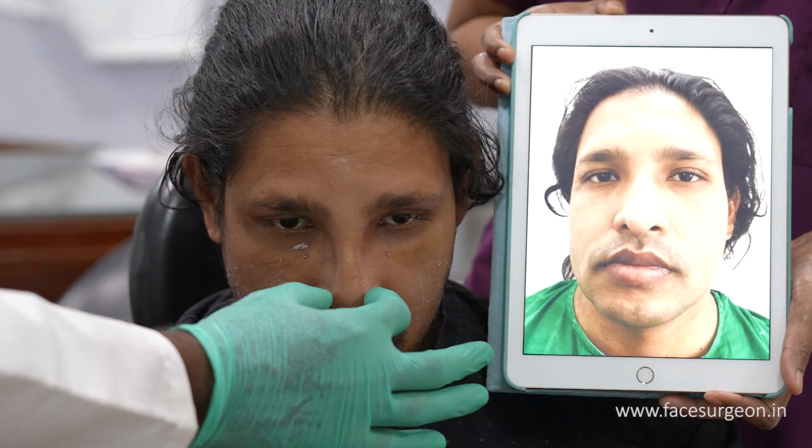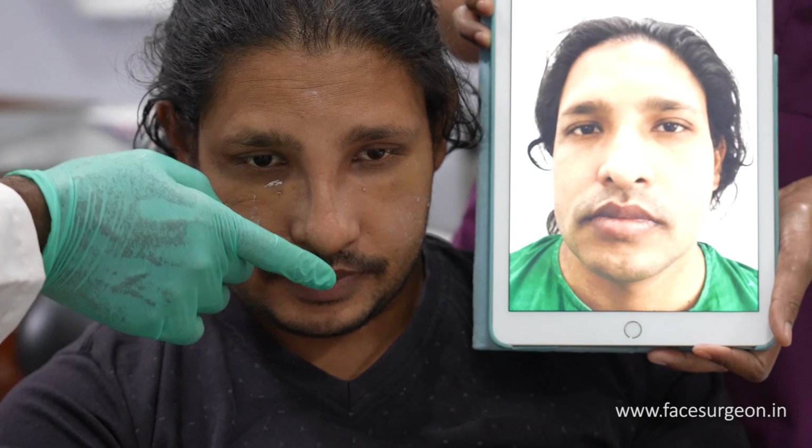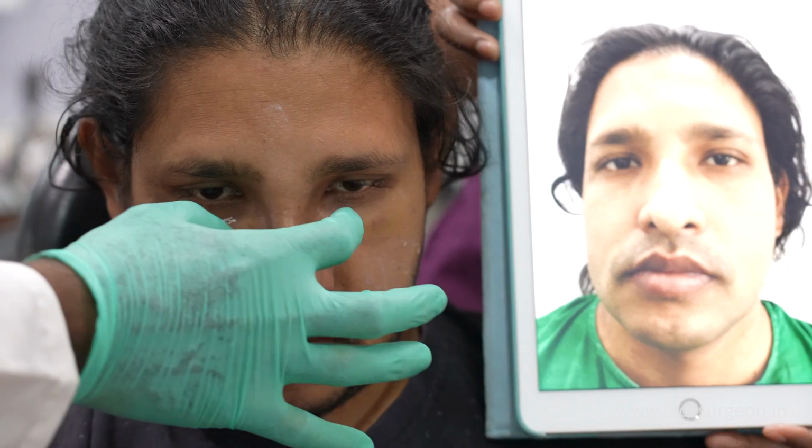Once the swelling goes. I have not done much for your base. The surgery is mainly here and here, and inside on the septum and on the tip. So here there's no swelling. We haven't done anything for the alar base at all. But for the tip, septum, dorsum and both the sides, osteotomies and work here, lateral, medial, both osteotomies. So that's why that is like that.